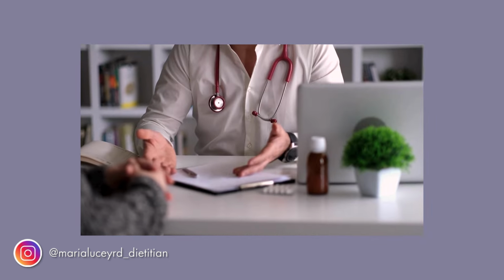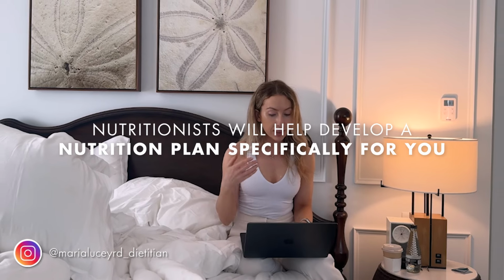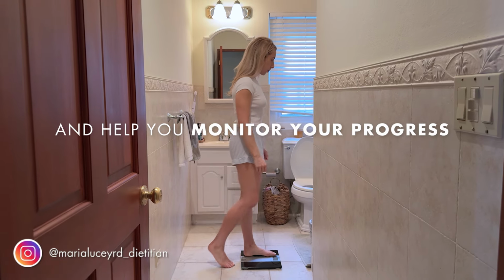Now, this can be a lot to figure out on your own, and this is where your healthcare team becomes crucial. So make sure to stay closely linked in with your doctor. I also strongly advise working with a dietitian. They will be able to develop a nutrition plan specifically for your needs, and help you monitor your progress as you go.